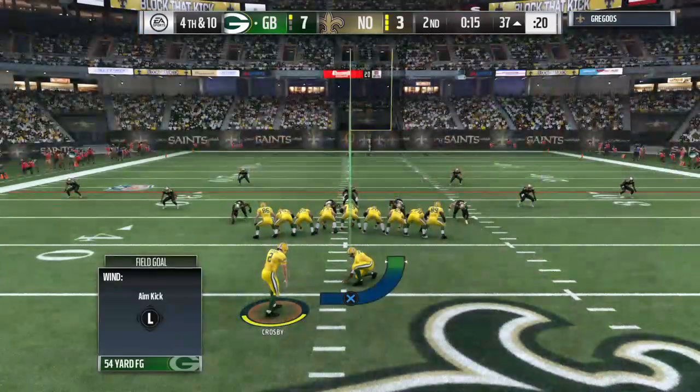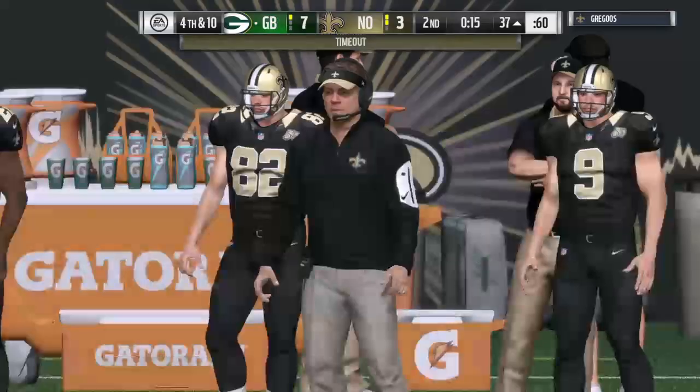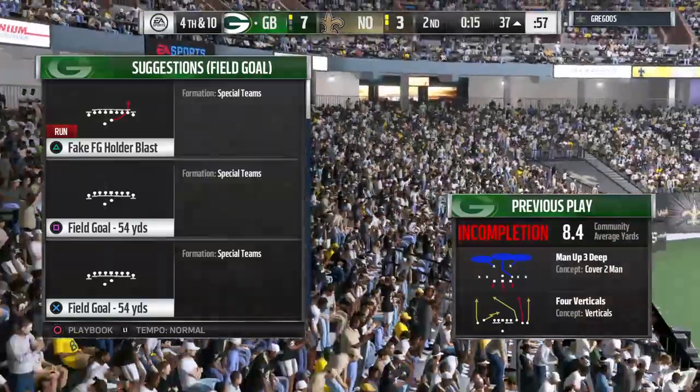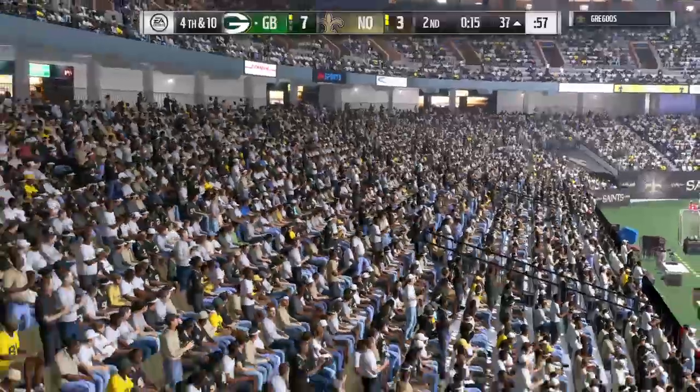Now Mason Crosby for the Packers field goal try. This from 54 yards away. And now the Saints are going to take a timeout on defense. It's just their first, so they'll have two remaining here before we get to halftime.